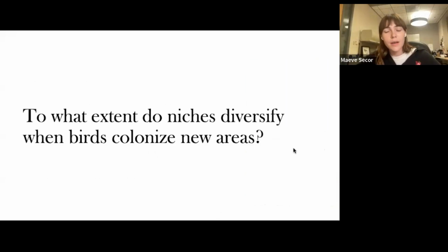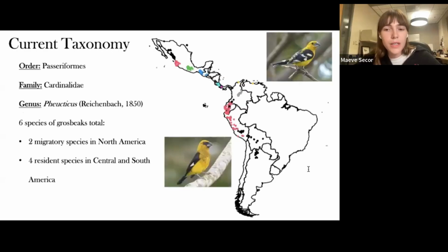So another way we can think about this is to ask, to what extent do niches diversify when birds actually colonize new areas? Which brings me to the genus of focus for my talk, which are Fuscous Grosbeaks.